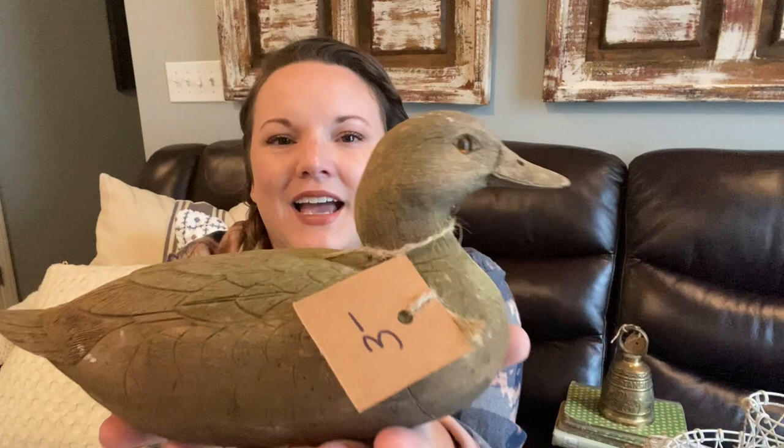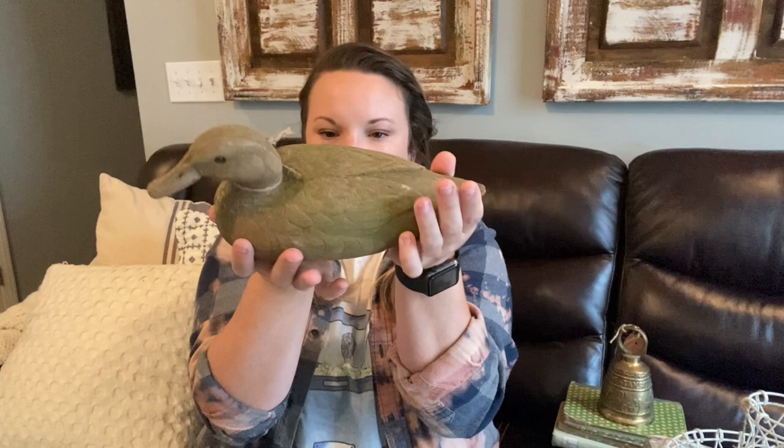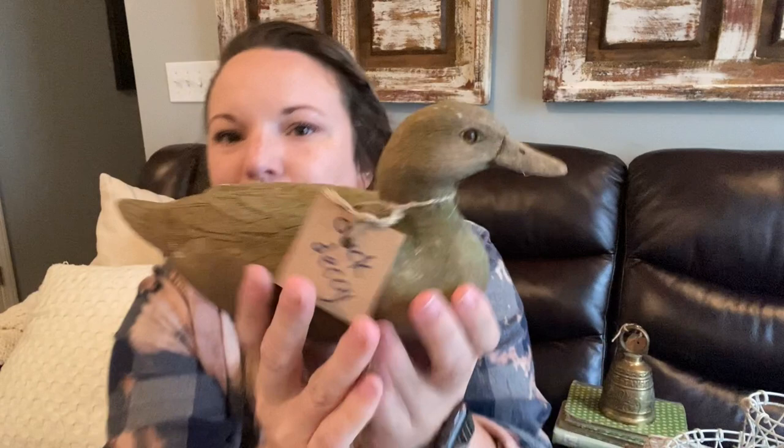The next thing I got was this adorable wooden mallard. He's just precious. He's a little duck decoy, and I loved him, and he's gonna be adorable just sitting somewhere out in our home. And I love his eyes. I don't know if it'll focus, but they're so cute, and he's just adorable. I don't know where I'll put him, but I'll find a place.